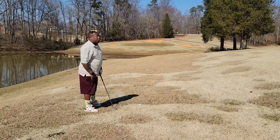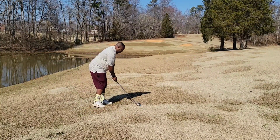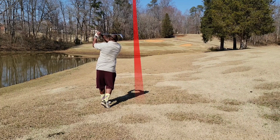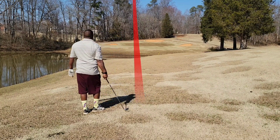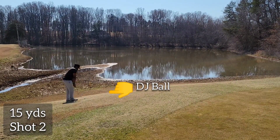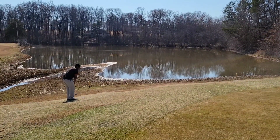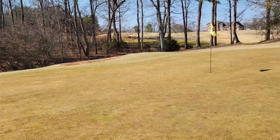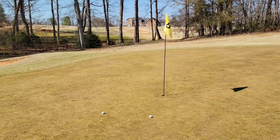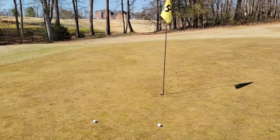We got 100 yards still to go to the center of the green. So if I can just put something up there close. Right there. Oh! Like that. DJ done, I forgot to record his shot, but he stuck one in there to the right. So let's see what we can do from here, boys and gals.